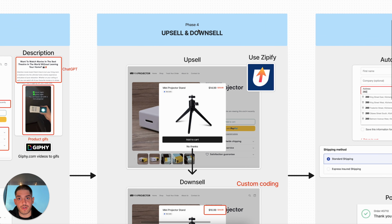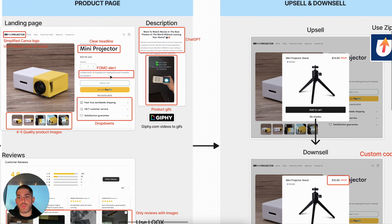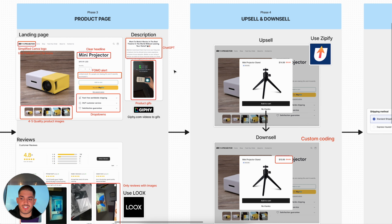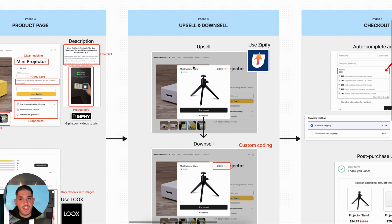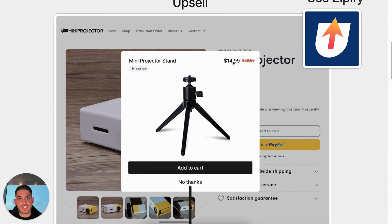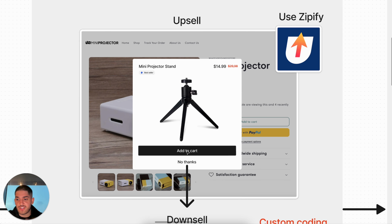Now we go to phase 4, the upsell and downsell. So when they click add to cart, you don't just want to take them to the checkout page. You want to maximize basically everything, right? So they press add to cart, they will be prompted with this pop-up. Mini projector stand, $15, used to cost $30. This is the best seller. You press add to cart, then it will be added to your cart and then you will go to checkout.